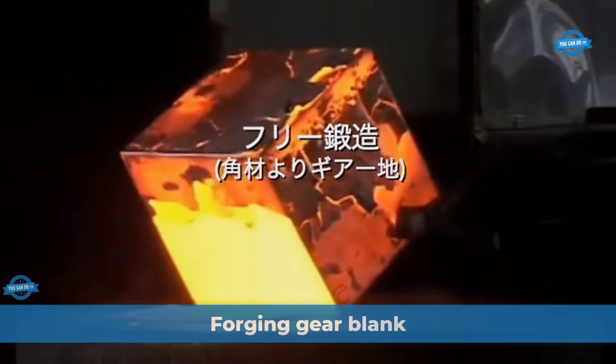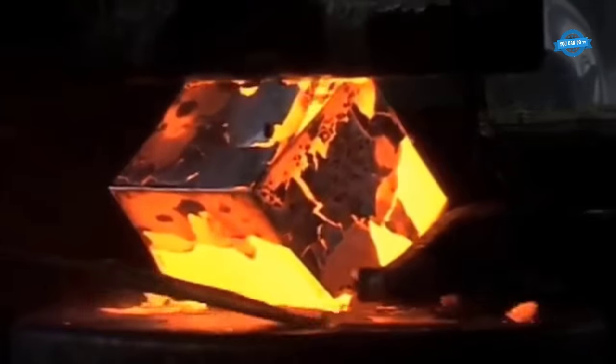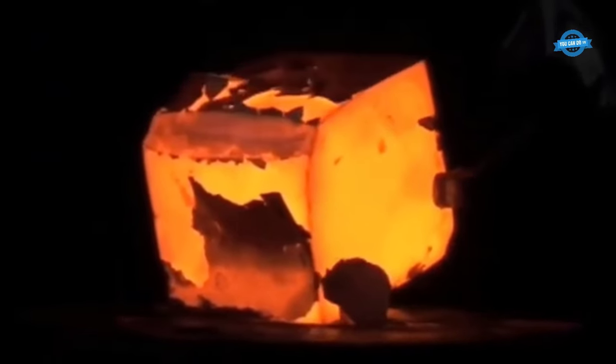Moratora Steel Industry is a leading player in the steel industry and is well known for its high-quality steel products. In this part of the video, we will explore the process of free forging at their mill, specifically the forging of a gear blank from a square billet using a large hydraulic press machine.